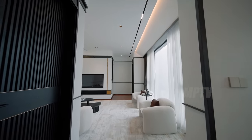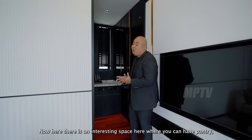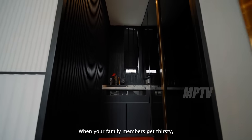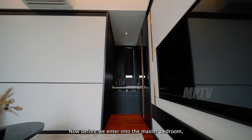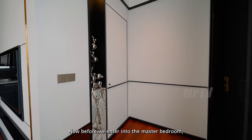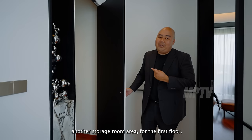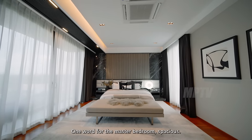Isn't it a beauty? Now here, there is an interesting space here where you can have pantry, private bar, or wine chiller. When your family members get thirsty, here's where you can serve them their favorite drink. Now before we enter into the master bedroom, here is another interesting space, another storage room area for the first floor. One word for the master bedroom: spacious.